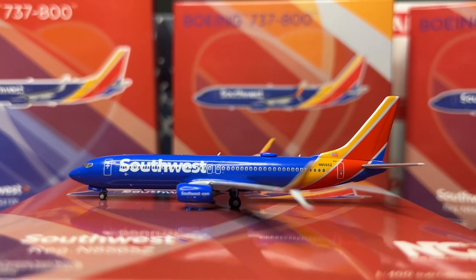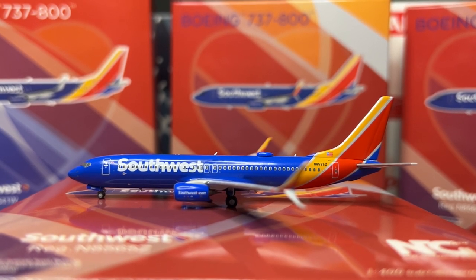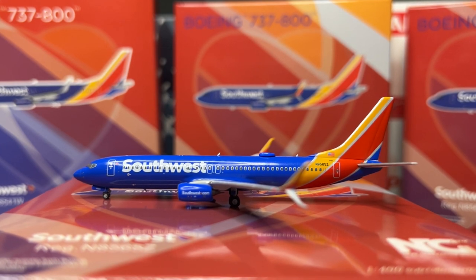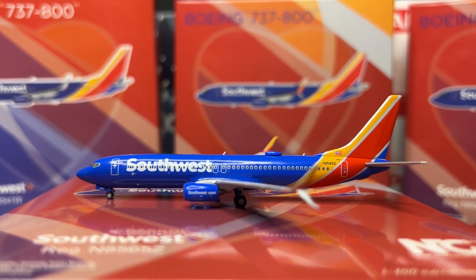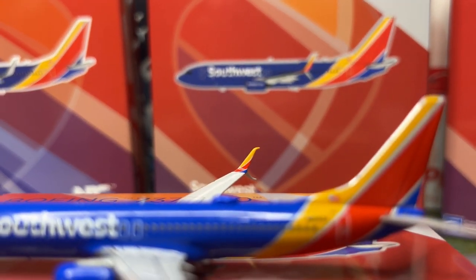Alright, so now let's move on to the Southwest Boeing 747 Andrew with split skimmer wing. It's the most highly anticipated model in this video for many U.S. collectors and even some international collectors as well. So this model is basically the same as the other model as our review, but this one has these split skimmer winglets, which can be found over there.